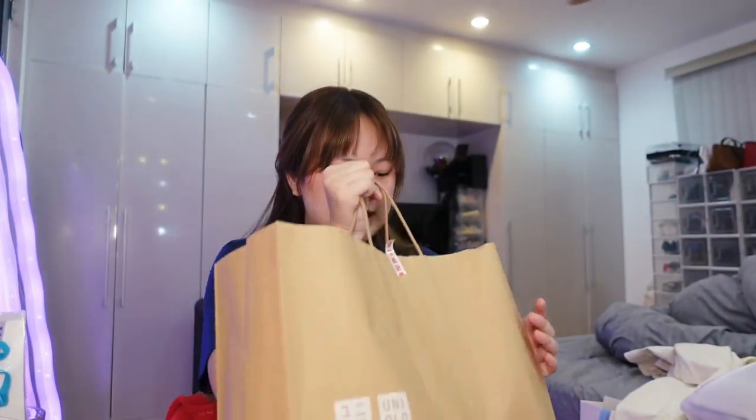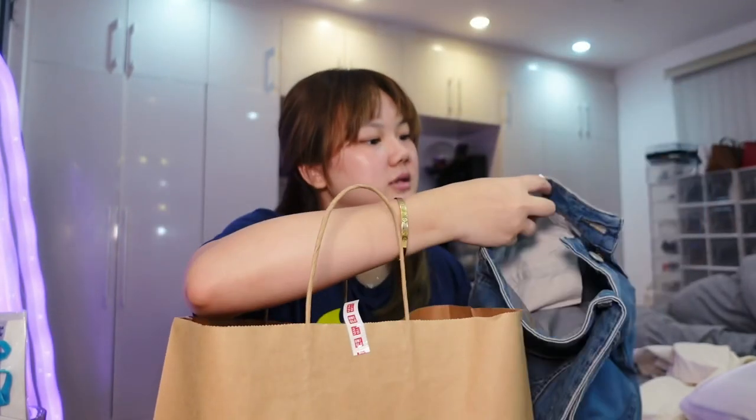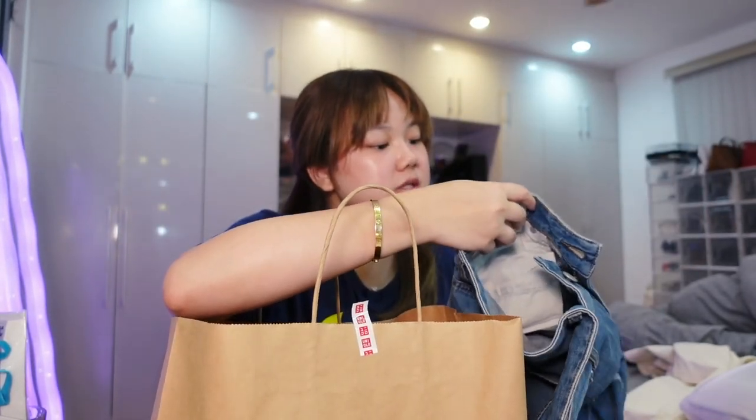Guys, my camera died, but let us proceed. I fixed my hair a bit. I also got pants. These ones are the wide crop jeans for women.